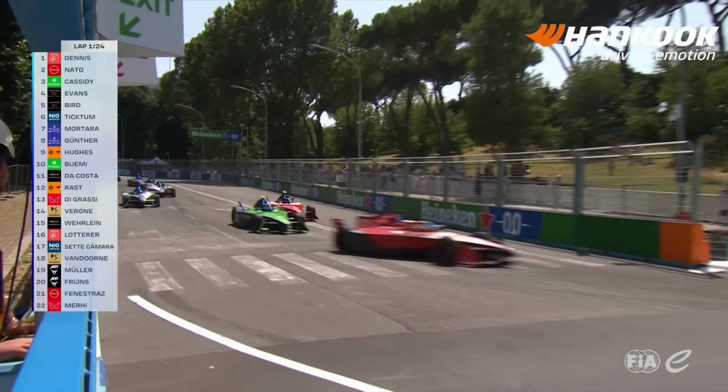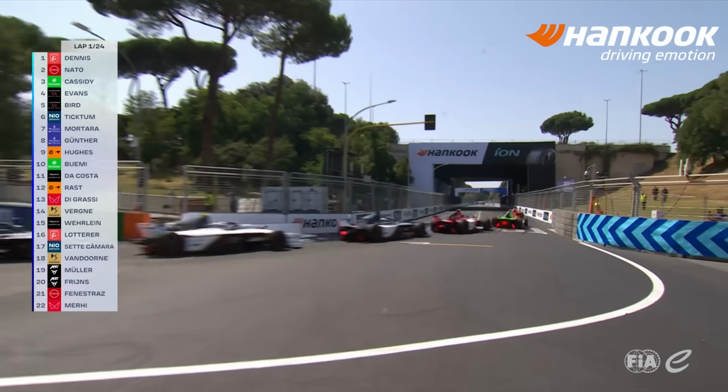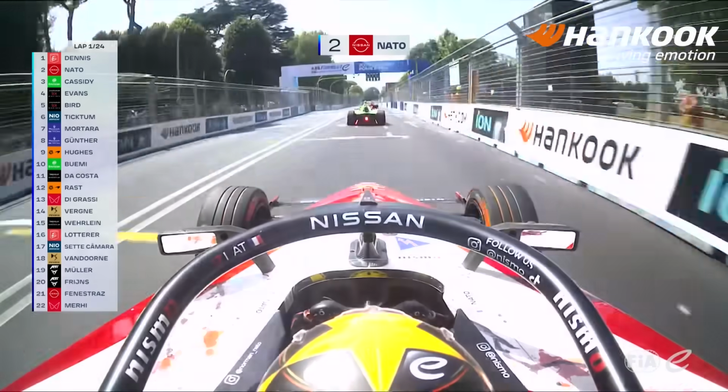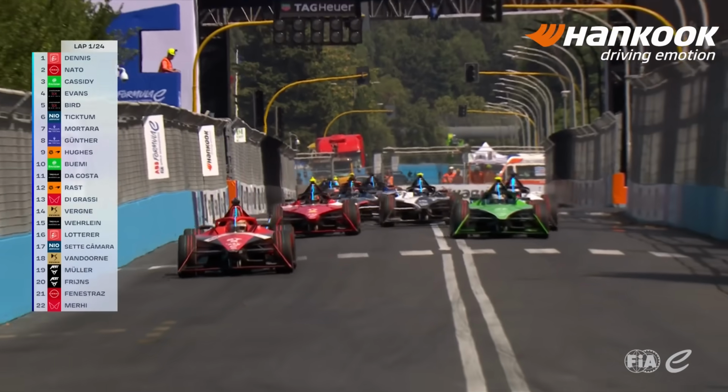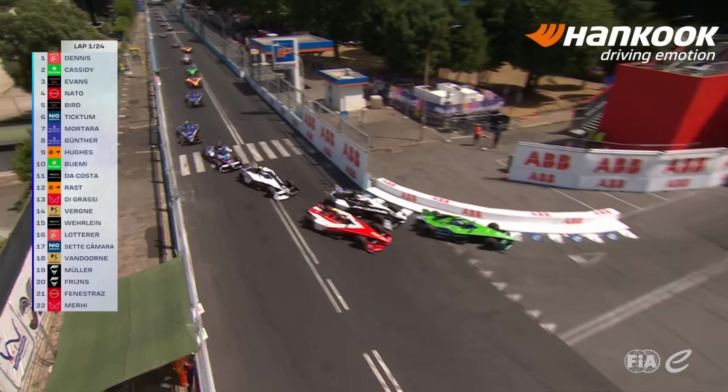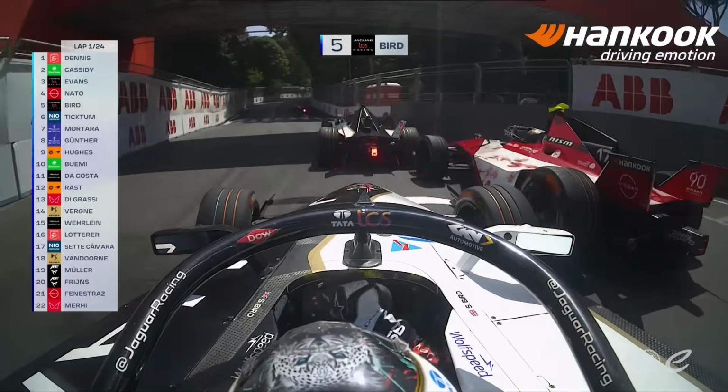Look at this in the battle for second place. Here we go, Norman Nato looking to the inside of Nick Cassidy, not able to find his way through, and it's possibly going to leave him under threat here from Mitch Evans as well as they come across the line. Yeah, Evans on the inside, and he's taking advantage of that, trying to sneak down the inside, and he's made it. But still, Nato's trying to go round the outside. That's not going to work.